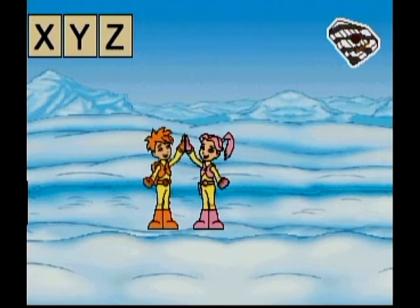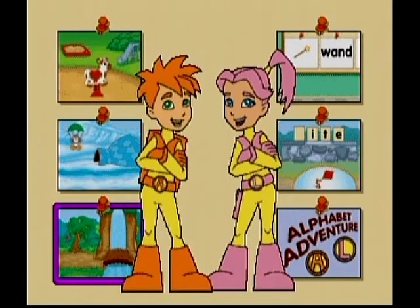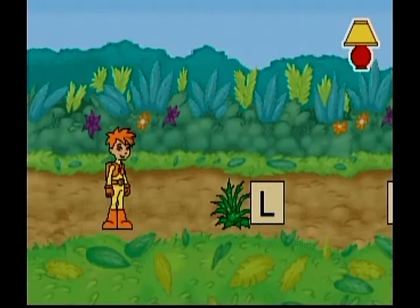You found them all! Hooray! What do you want to do? Rainforest Rescue. Alpha Boy is looking for letters in the Rainforest exhibit. He's looking for letters that make certain sounds. Help him find them. Catch the letter that makes this sound.